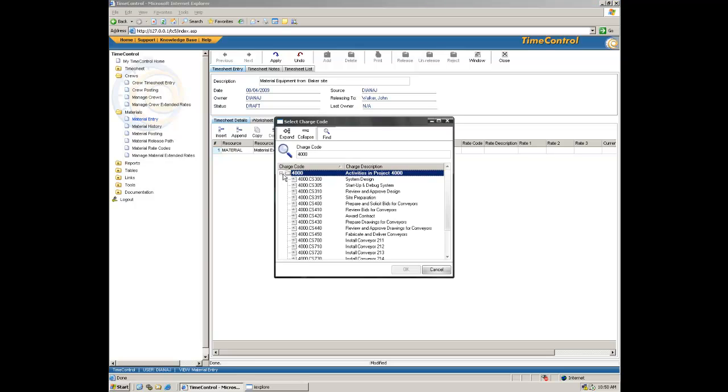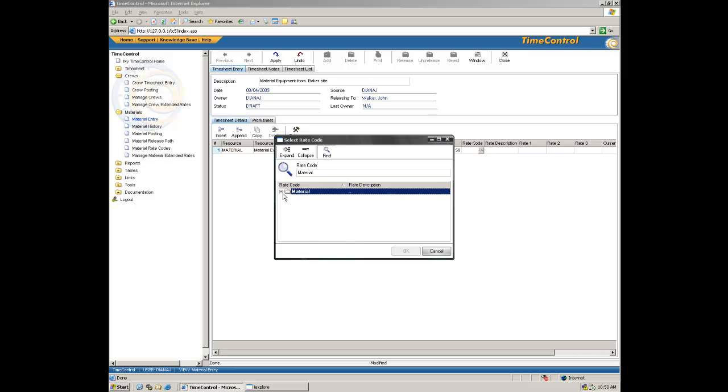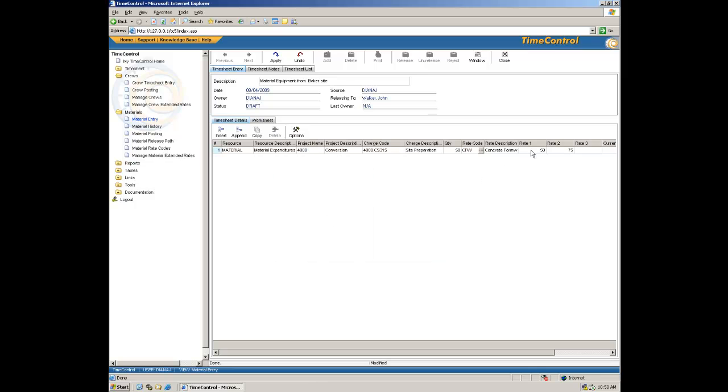And again, the charge code, just like we did for labor, we can have a hierarchical charge code. I can say, well, we used 50 of what? Well, we used 50 concrete formwork feet. And we determine what those items are. The rate, as you can see, has been inserted here based on the default that was in the material rate entry. But also I can say, well, this is perhaps in US dollars.